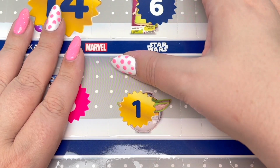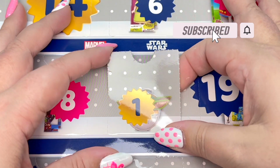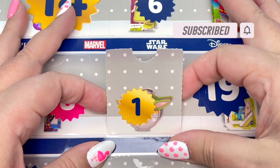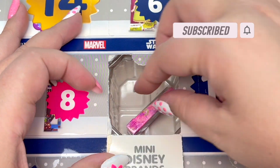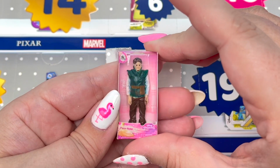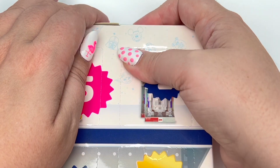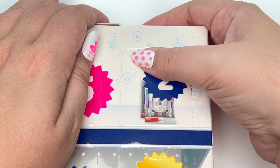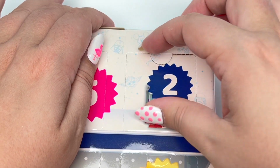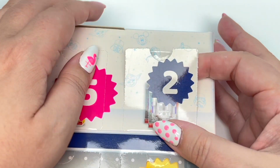All right, let's start with number 1. I have no idea what's in this advent calendar, so this is definitely gonna be a surprise to me. All right, here we go. 1, 2, 3. Ooh, okay, who is our very first piece? It looks like we have Flynn. Yay, we have Flynn. All right, let's go for number 2. I wonder how many gold pieces we're gonna find today, and I wonder what those special limited edition pieces are. I cannot wait. All right, here we go.